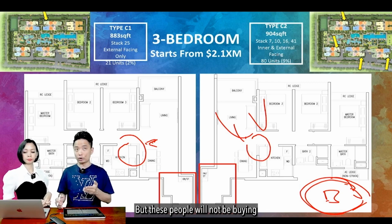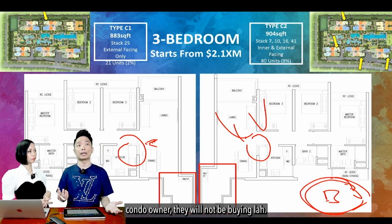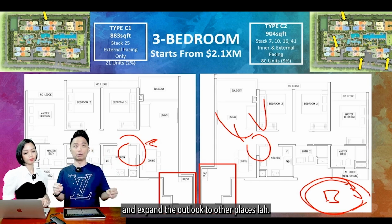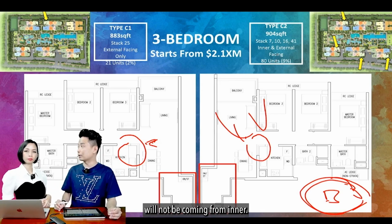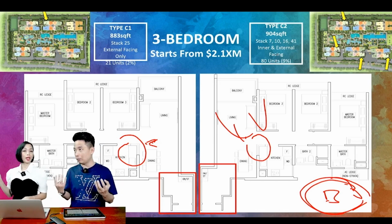But these people will not be buying because these are the landed property owners, condo owners. They will not be buying. We need to look at a bigger perspective and expand the outlook to other places, which means that potentially your future buyer will not be coming from inner. And where would it be from? Can be from anywhere, yes.